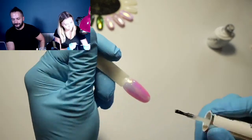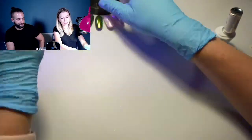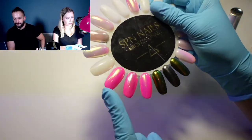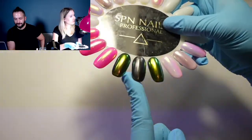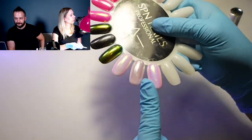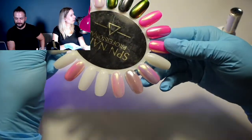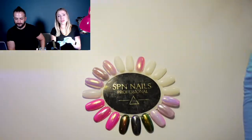I didn't do it really well on the side, sorry for this. And cure it. I can show you here on dark, which is mermaid silver. On the black it's more visible. Mermaid silver and Golden Hour, but I really like them on those shades. Have a look how nice and shiny it is. Here, and here. It's really easy and really simple.